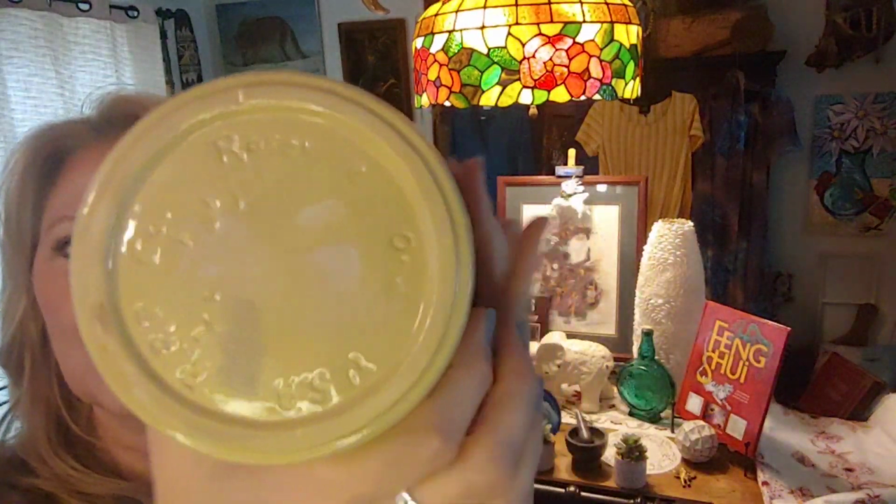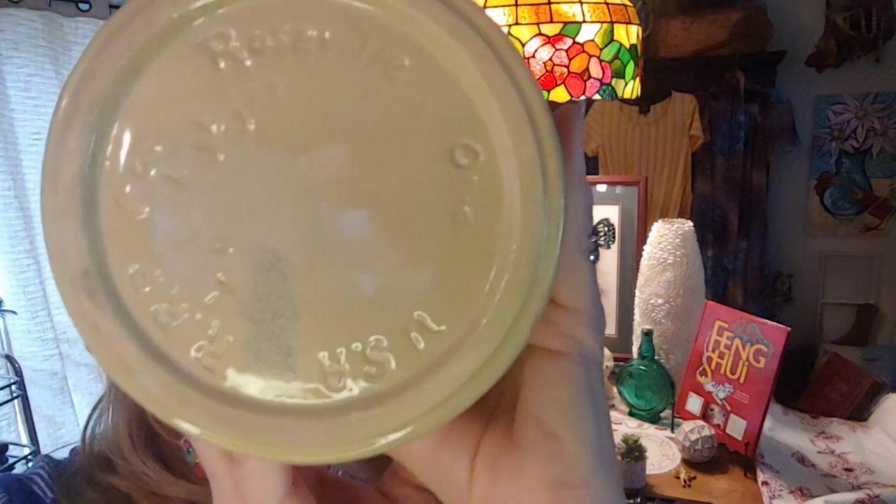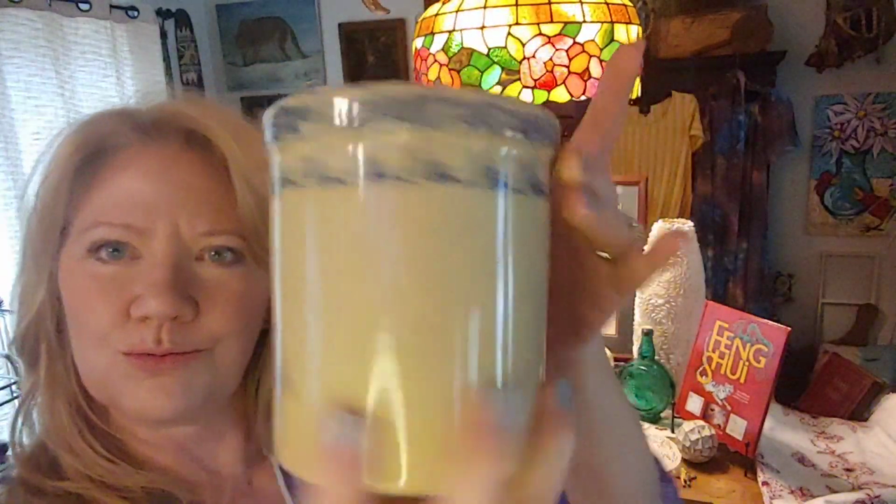I took the tape off and checked that out. The inside looks good and clean, and it does say Roseville USA on the bottom. So great stoneware crock piece. I'm sure it'll find a home very quick. Definitely grab this off the shelf.